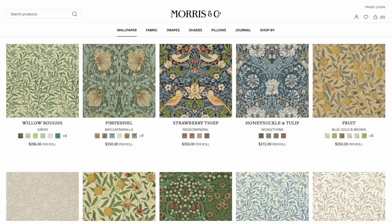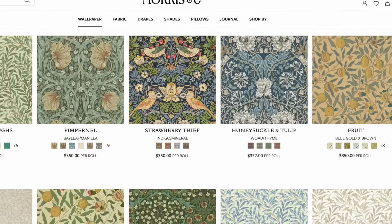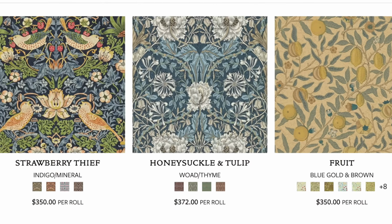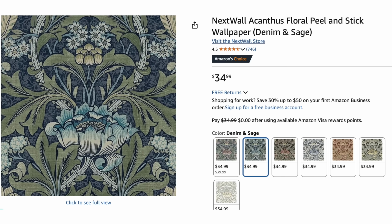In the 19th century, William Morris wallpaper designs were super popular. They're elegant and they're regal, and they're making such a resurgence, but y'all, those are expensive. I'm talking like $300 to $400 a roll, but if you actually want true elegance, like real quality that is a dupe of a high-end product, look no further than the link down below from Amazon.